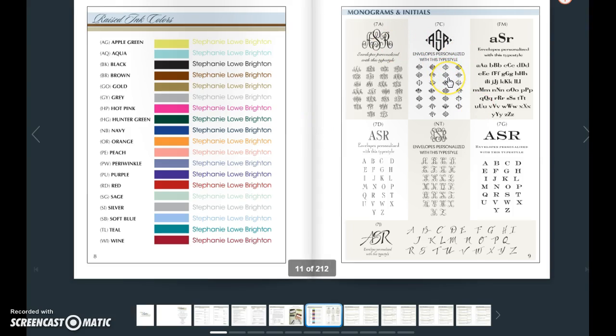Here are the monograms and initials that are available within the Rytex program. Again, please note that the monograms are 1, 2, 3, 4. Those are the monograms. And this 7D, 7G, and 7I are actually the initials, and technically these were not done correctly because the S is the last name. That should be at the end. So these initial ones should be ARS, ARS, and ARS.